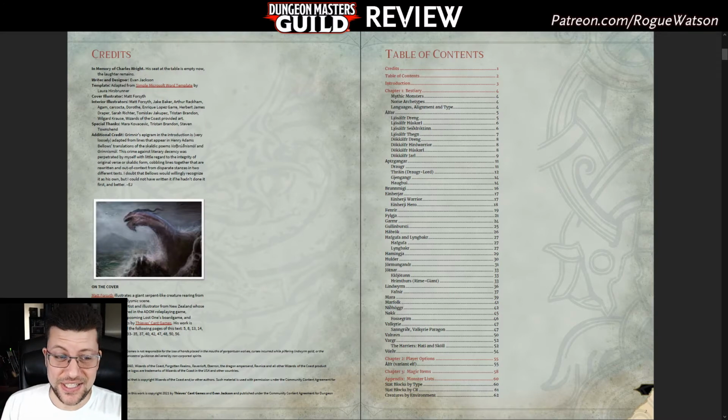So I'm not knocking this supplement for doing that, but you need to go in knowing ahead of time. Maybe not necessarily plug these monsters into your everyday campaign, but instead you could build a very high level threat campaign around them, especially if you want to use specific, crazy powerful monsters.